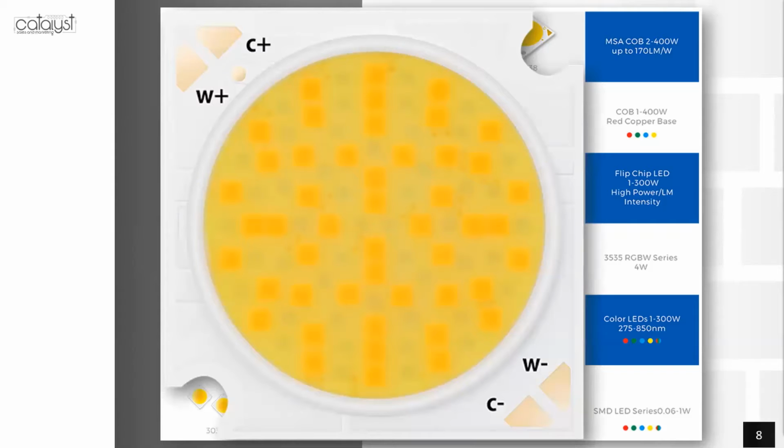This is a COB or a chip on board, but you can see just visually looking at this, it has two diode types. It would have a cool white and a warm white. You're seeing those yellow phosphors over top, and you can see the contacts on it. You've got your cool positive input and your warm positive input, and this is what allows us to do CCT, or color temperature selectable or controllable, by blending those light sources. Just like we do with RGB diodes to create any color, we can do the same thing with color temperature.